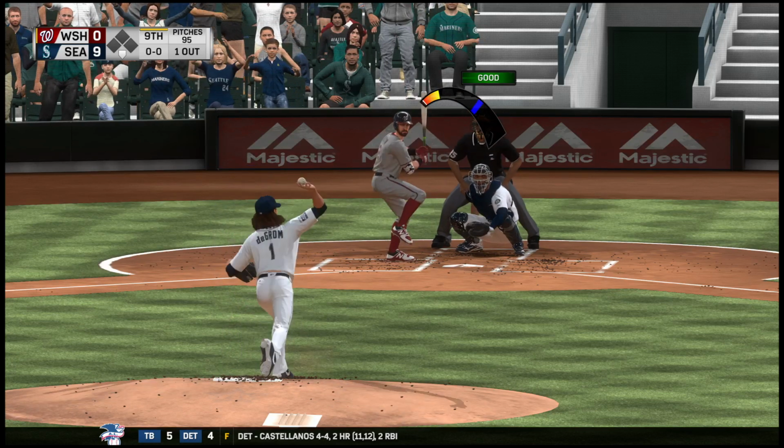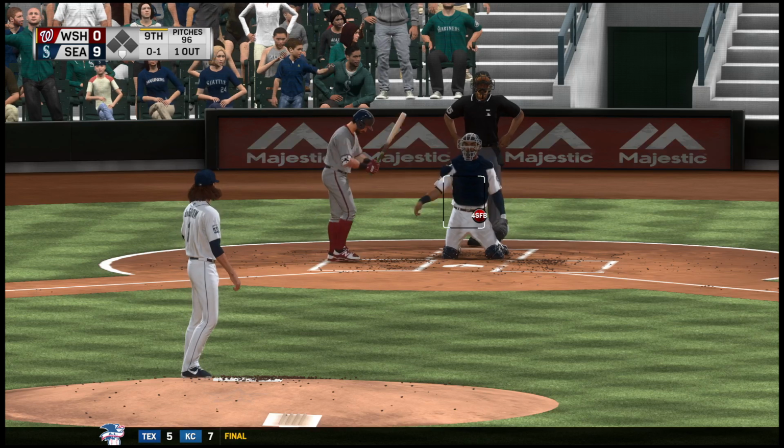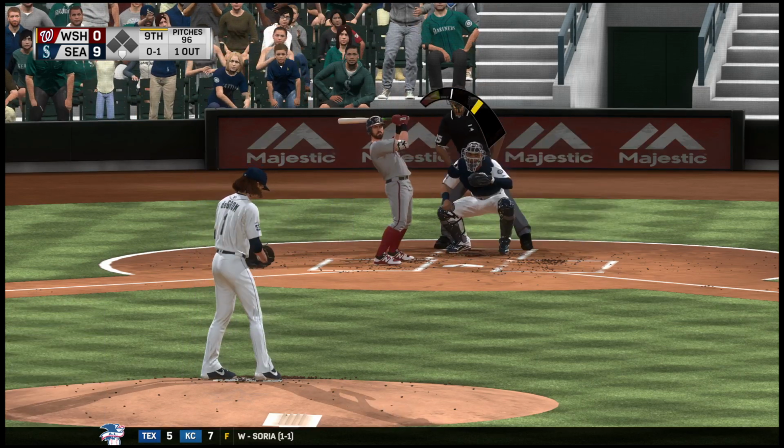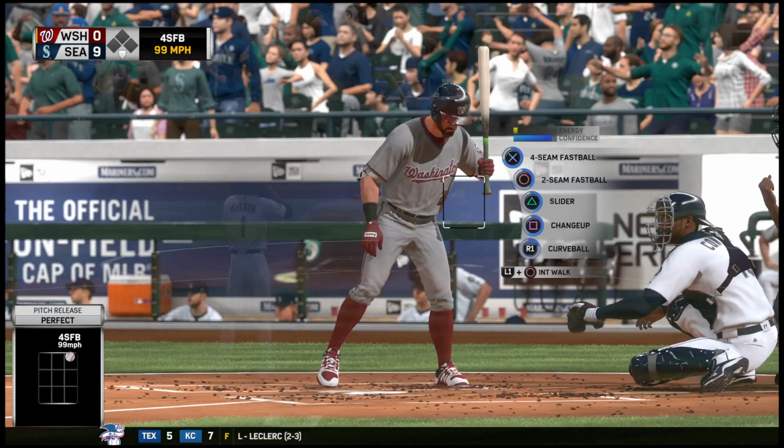First pitch coming. Here it is. Adam Eaton is next as he finds himself behind 0-1. He's putting together a nice outing so far. It always helps when you get ahead in the count. Strike 2.